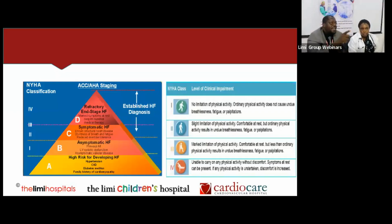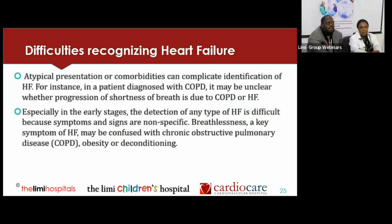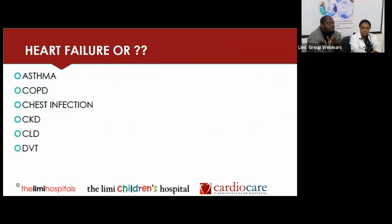So, but for AHA staging, there's no downgrading. Yes. Because like you said, once somebody has symptoms, whether past or present, the patient is at least in stage C. And once you are in D, you are in D. But with NYHA, you can move down or up, while in AHA, you can only climb the pyramid. And we've already talked about the difficulty in recognizing symptoms because of other comorbidities that make diagnosis difficult. So these are now the challenges we have.